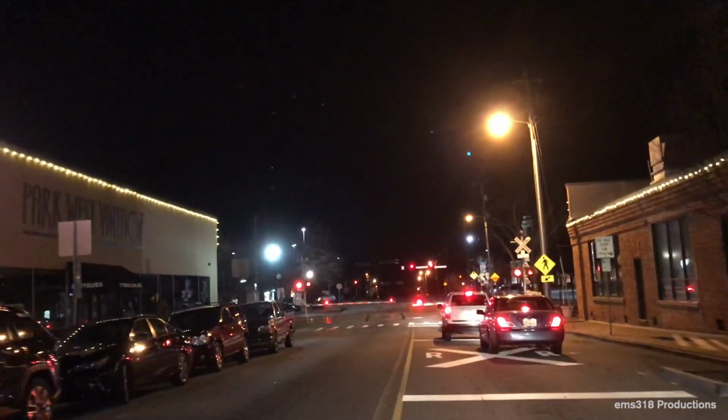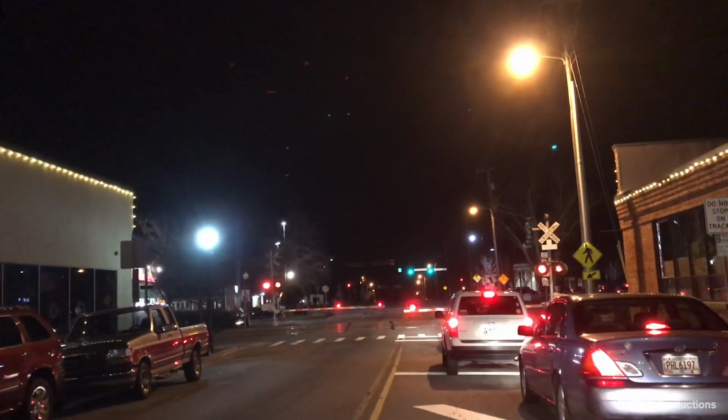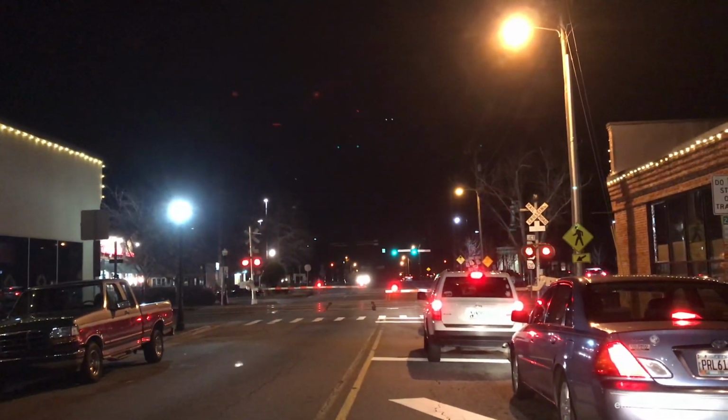Of course, just as we were fixing to leave, Q142 approached the square heading northbound with a 1x1 engine setup, one up front and one pushing on the rear.